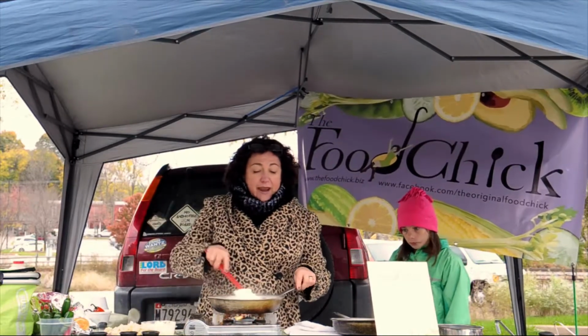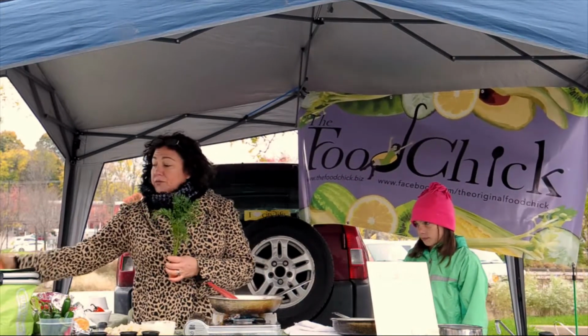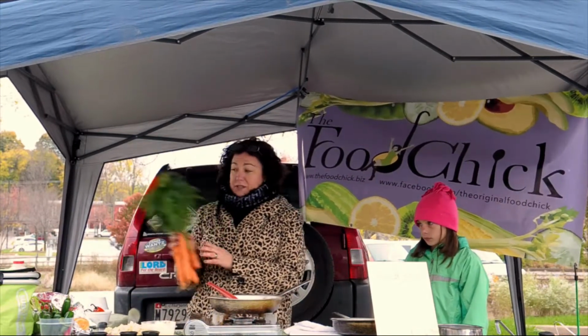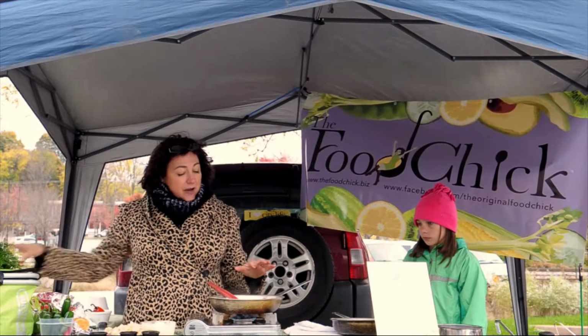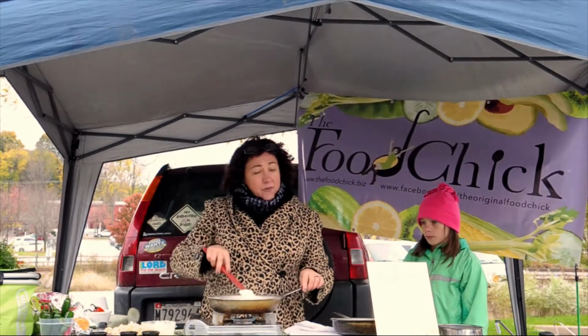I've got some beautiful carrots that I got from Tomatoes, etc. As you can see, we have beautiful greens on them. They're absolutely delicious. So we've got carrots, celery, onion, butter, and apple cider in here. But we want to make our stuffing a little bit different. So what we're going to do today is add some apples.